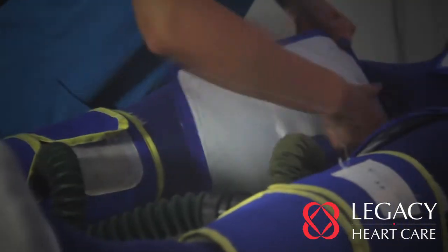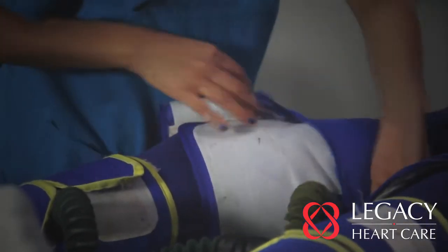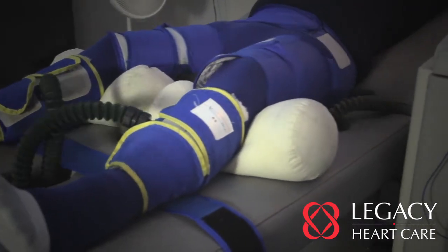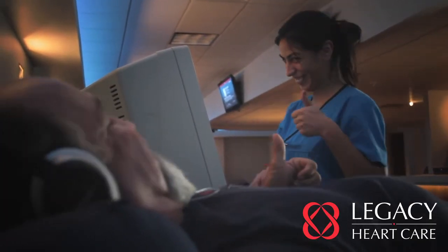EECP works its magic through a series of pneumatic cuffs that are similar to blood pressure cuffs. They wrap around the calves, the thighs, and the waist. They inflate and deflate, timed very specifically off the patient's heartbeat. EECP is effective because it's not simply covering up a problem. It's helping to provide a long-term solution for a problem. It will treat their chest pain, their shortness of breath, and their fatigue by delivering more oxygen to the heart muscle and to the muscles all throughout the body. And in that way, those muscles can function more effectively and the patient is able to do more.